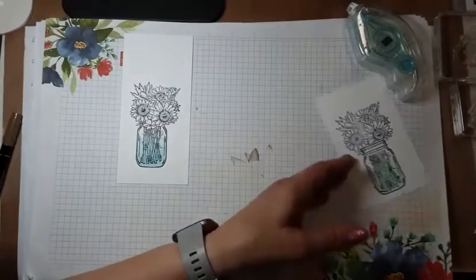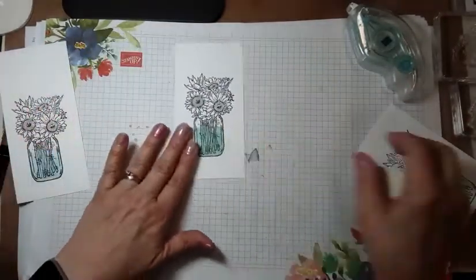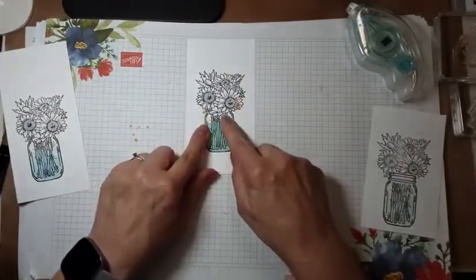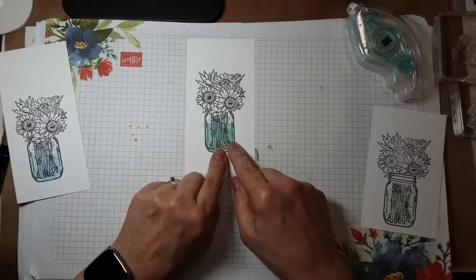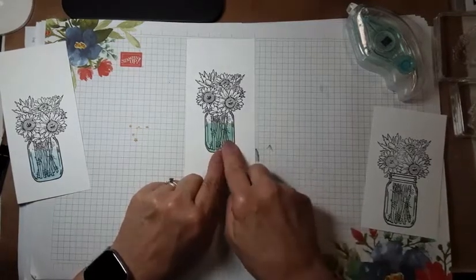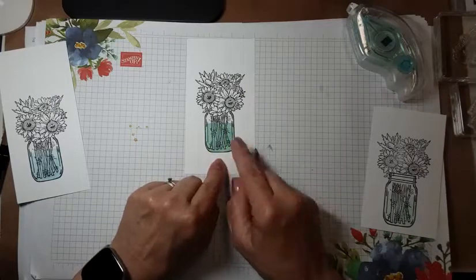So anyway, even before I figured that out, I did one where I did the flowers the right way, but then I did Pool Party ink and it was too dark. That was first generation, like just smack that color right on there. I went, oh, I don't like that at all.